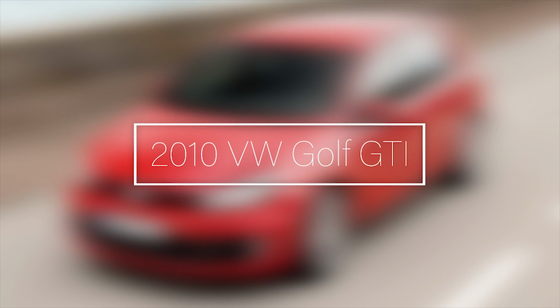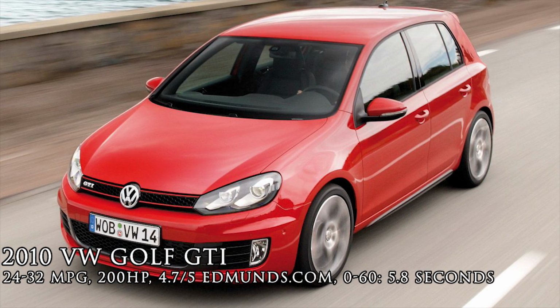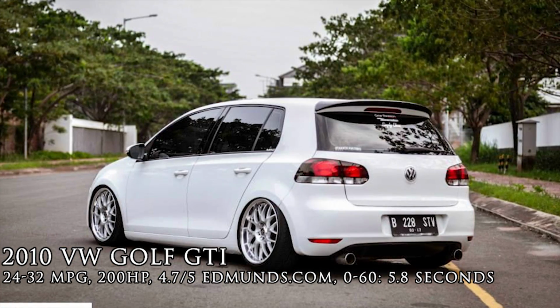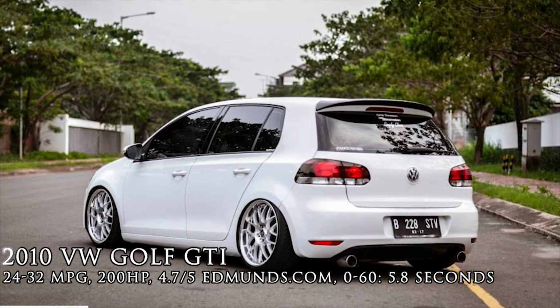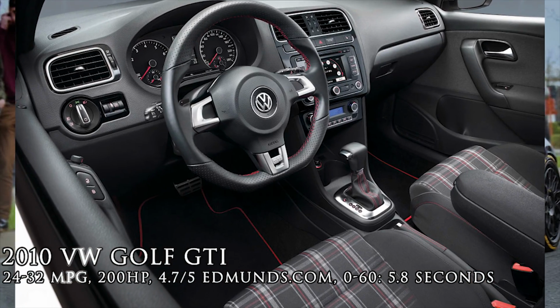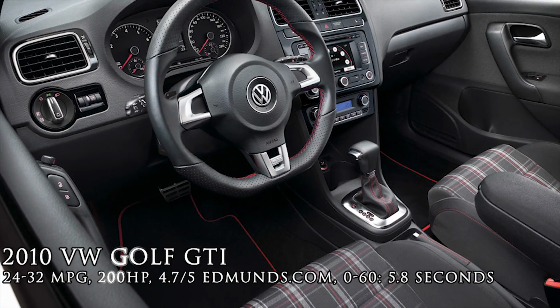2010 Volkswagen Golf GTI. Nimble, responsive, and it's affordable. This isn't a raspy car for all the fanboys to hear the engine in the cockpit, but it is a sports car and a comfortable one at that. It has a great sound and a spacious, comfortable ride that will make it easy to do long road trips.